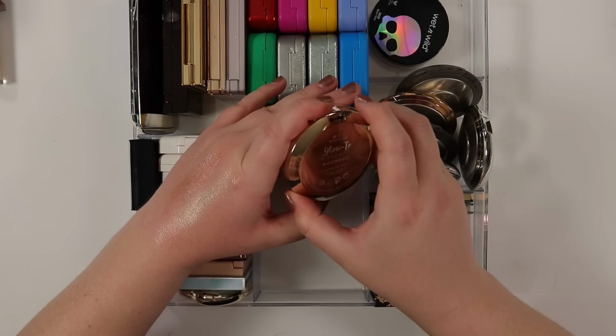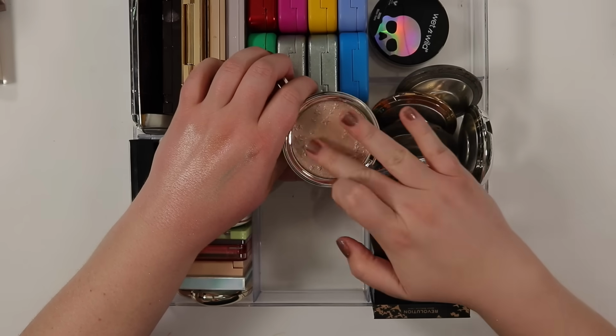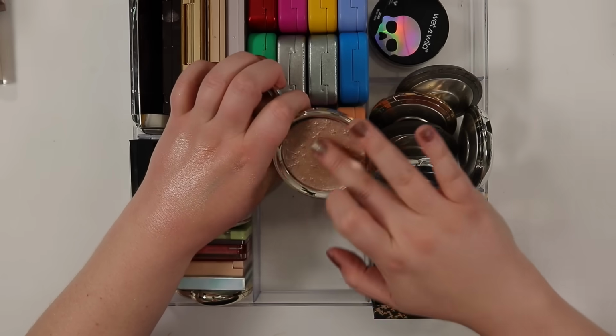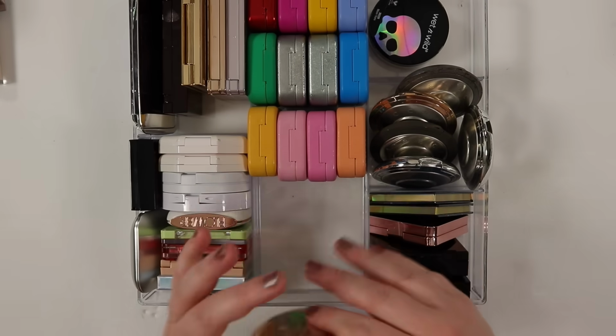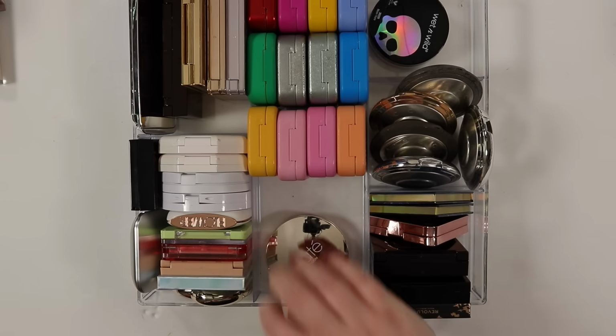Then we have the Ciate London Moon Dust highlighter, and this one's quite pretty as well. It's a little metallic and a little powdery, but it's still kind of thin. I think it still has some promise. I want to give it more time. So I'm not going to get rid of that either. Have I gotten rid of one highlighter? I think I will though, actually, soon.